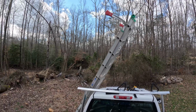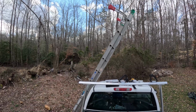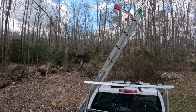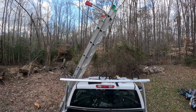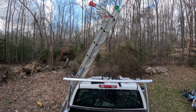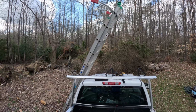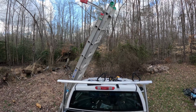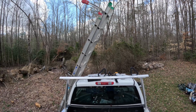But the ladder itself, a lot of you guys ask me, it's a Werner 24-footer. We get it at Lowe's. It's right around 250 bucks for a ladder. And that ladder, man, it's going to really help you out a lot. So we did the front one together, guys. I'm going to put the back one on. I'm going to switch over to my tripod and put it on time lapse because I want to do a voiceover. I want to talk to you guys about something that I got brewing for you guys. I'm super excited to announce it. So let me go ahead and do that, and I'll see you guys on the other side.